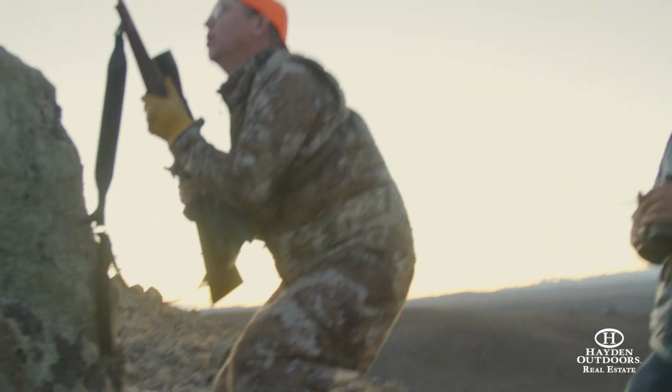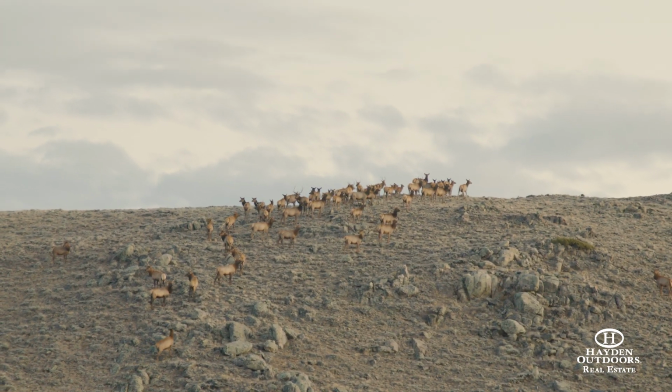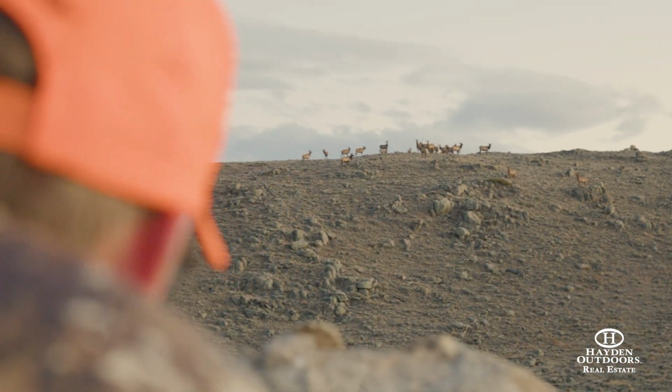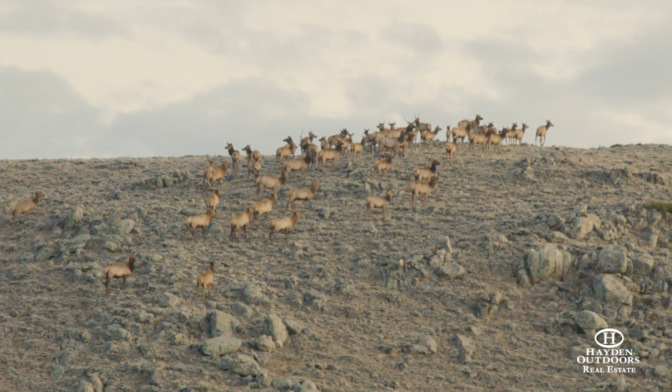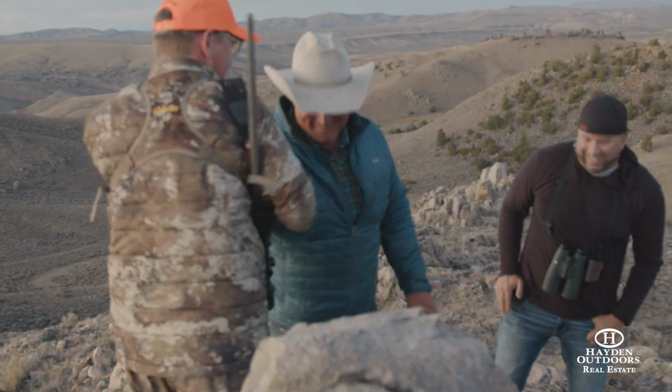As soon as the crack of that rifle rang out, all the elk started coming together. I think I counted 12, 15 bulls through the scope when I was looking at them go over the hill. And it was just such an awesome sight to see. I mean, these animals living out here, they're so durable, they're so rugged, and to get even close to them is one thing, and then to be able to harvest one is another.